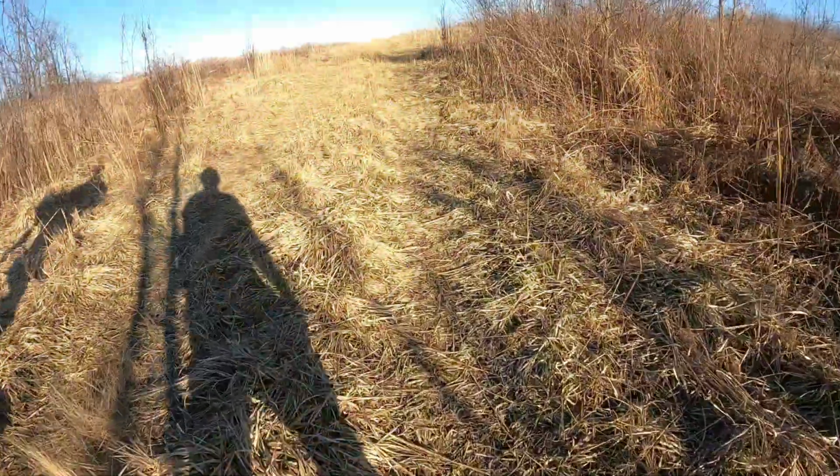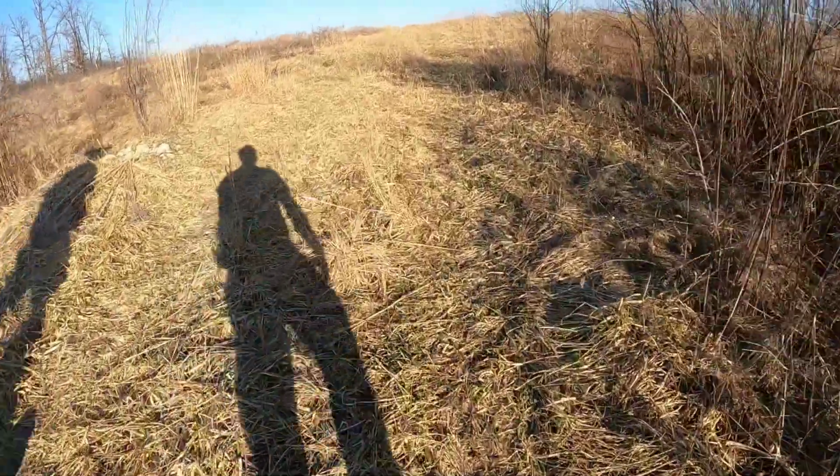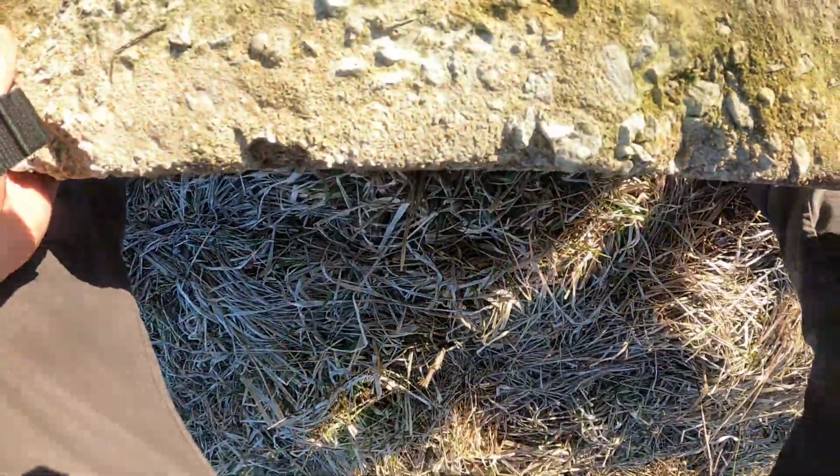We're on our way to one more spot on our way back pretty much home, or at least on the end of our adventure. Our last hope for finding a snake today. All right, for Peru. Still looks mighty wet, but hey.